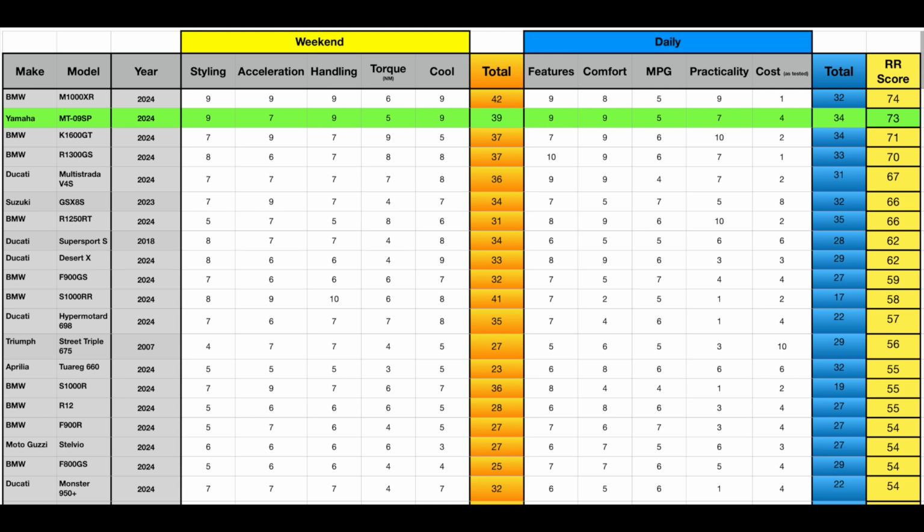Anyway, for daily, for features, again, it gets a 9. It's got every possible button to do every possible thing. Comfort, it was ridiculously comfortable, and it is more comfortable than the M1000 XR. It's GS levels of comfort for me. Miles to gallon is about average, so it's about 48 miles to gallon. Practicality, yes, you can get panniers for it, and you can get some bits and bobs, but there is a level of compromise you'd have to be making for the passenger. So a 7 is fair.